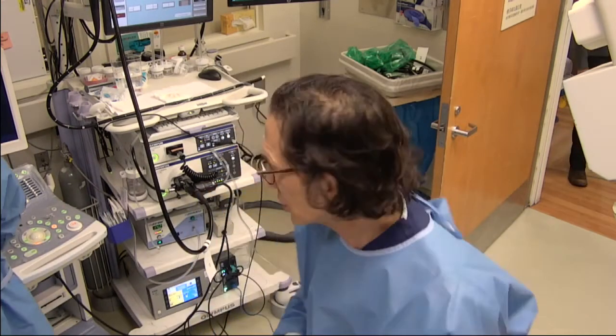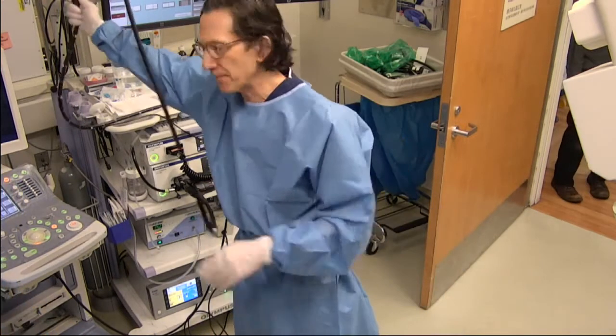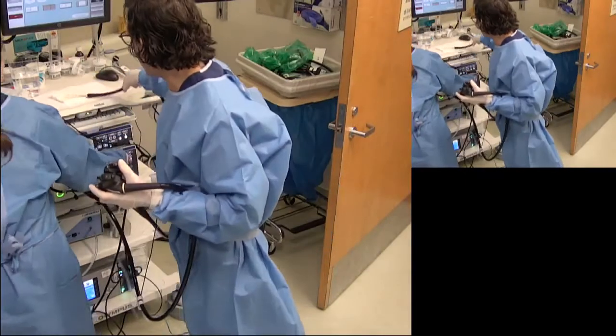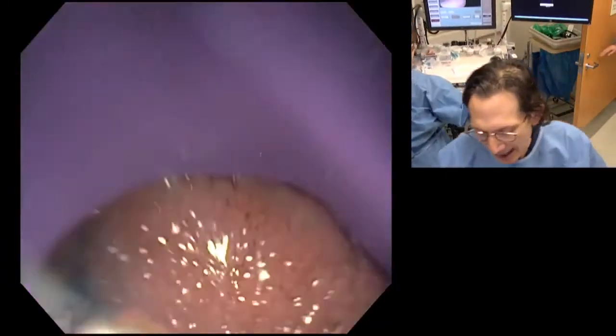So I haven't seen this patient prior to this, other than interviewing him before starting the procedure this morning. So I'm using a therapeutic echo endoscope. This is the Olympus therapeutic curvilinear array echo endoscope, and we're going to insert it now and see what the anatomy looks like.